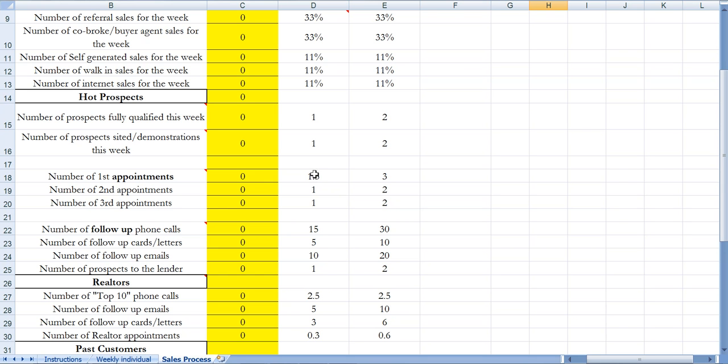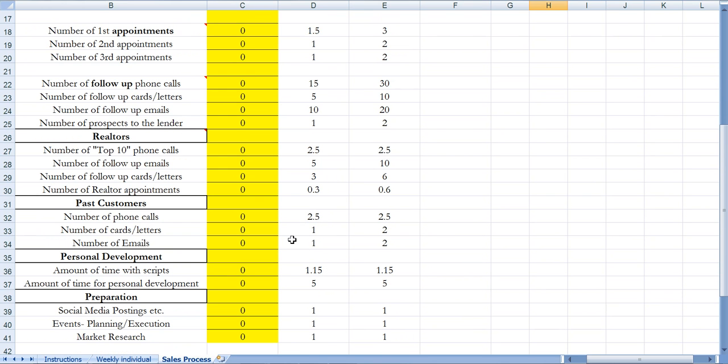Well, look at this: 1.5, 2.5, 3.5 meetings right here, just if we're hitting our metrics. And then I add in realtors or past customers, and I've got some more follow-up thank you cards. Number of prospects to the lender, exactly: I want to get one per week to get them financed. All right, realtors, top 10 phone calls.